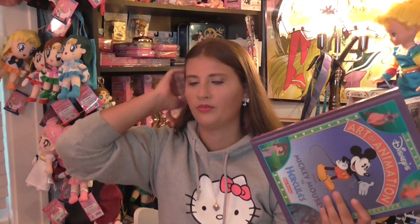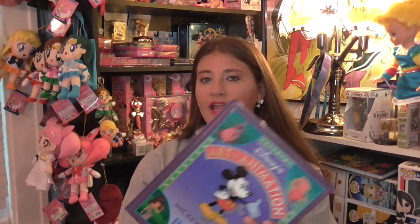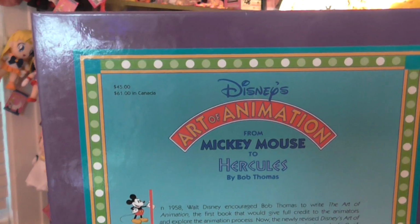I got another thing, too. And I think I got a couple dollars off the whole total purchase. So I would say that this one was $4. And I haven't even looked this up online or anything, so you guys are more than welcome to do it. But the price tag on it, if you guys can see that, $45. What?